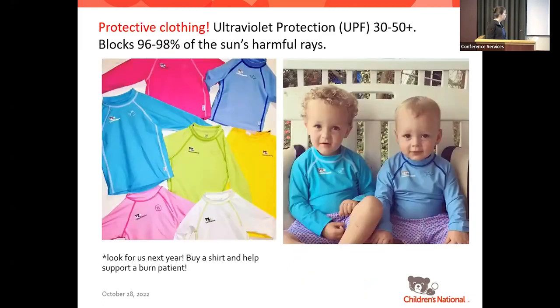A few years ago, we haven't done this the last few years, but we used to sell burn shirts. And it was kind of like a buy one, donate one. So we would sell one, and for every one that people bought, we would donate to a patient in burn clinic. So hopefully we'll be back maybe next year.